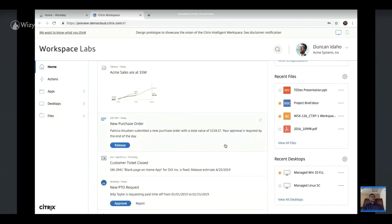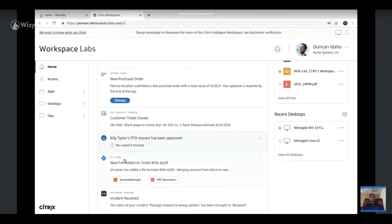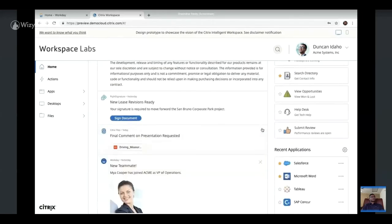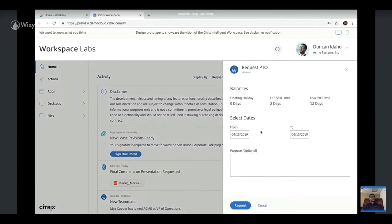Another thing we're trying to make a lot easier to do within this is PTO. So as a manager, you can approve PTO requests directly from the Workspace app. Or for example, if you need to take PTO yourself, it will actually remind you that you've got holidays on the horizon. Now requesting that time off is just as easy as going in, selecting the dates that you'd like to have. You can add a note if you'd like to, and then go ahead and request that vacation.